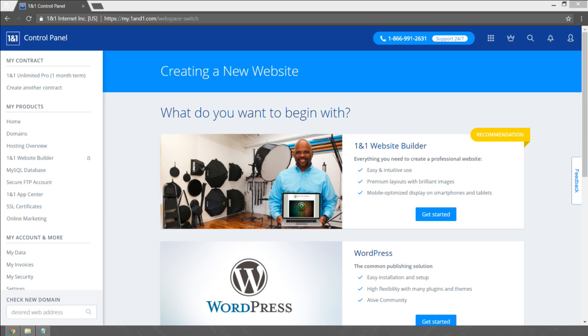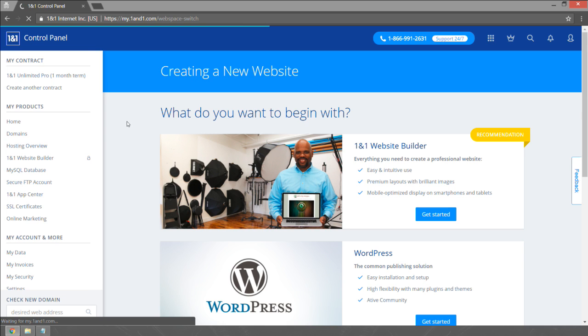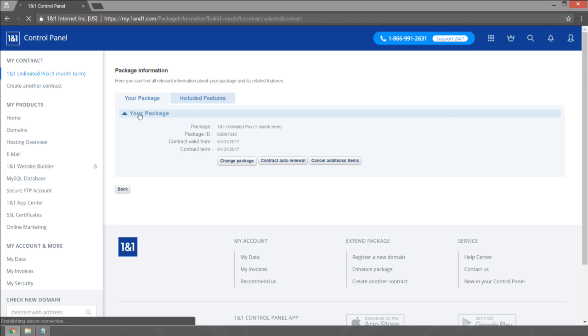And while you are still inside of your control panel, you now have access to all of your products. You've got domains, hosting, you've got emails in here. So if I click on 1&1 Unlimited Pro 1 month term, that's your contract. You click on that. It's going to bring you up to your actual control panel window. It's going to show your package ID number, your contract validation period, so how long the contract is valid, included features. It gives you the option to change your package, to change your renewal, and to cancel additional items you might have ordered.